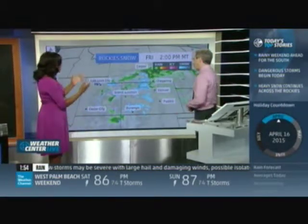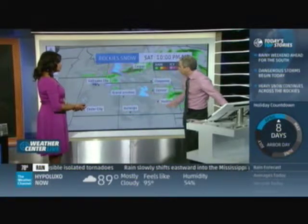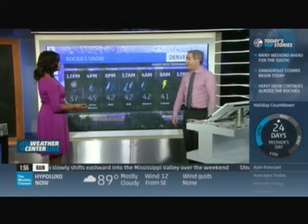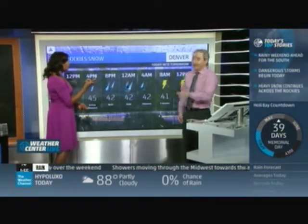That is amazing. And you talk about accumulations, again, anywhere from 12 to possibly up to 20 inches in some cases. You can really see the swirl there near the Four Corners, and then it looks like it opens up by about Saturday. Timing it out in the Denver area, it's snow mixed with rain, and we have it getting into the 40s. We'll see about that. We've had a couple of inches, by the way, officially in Denver.